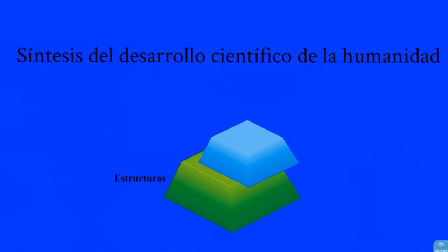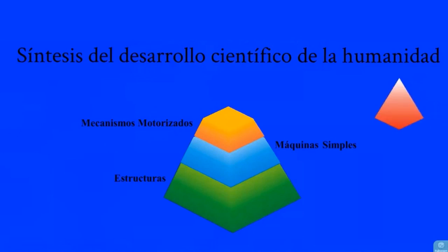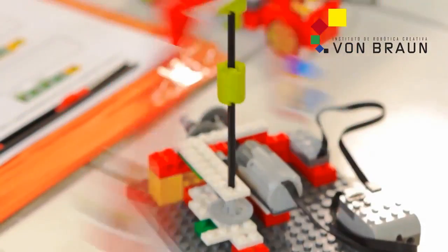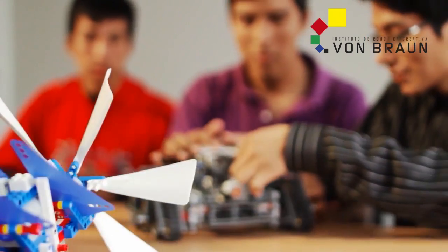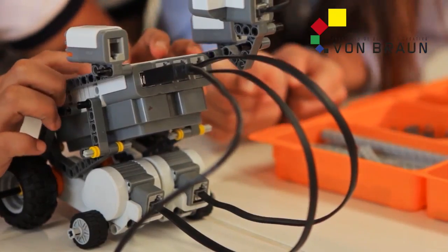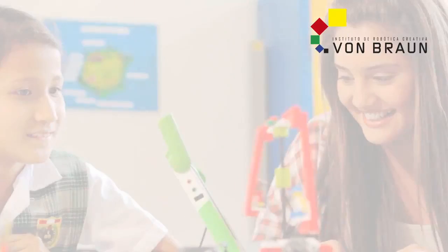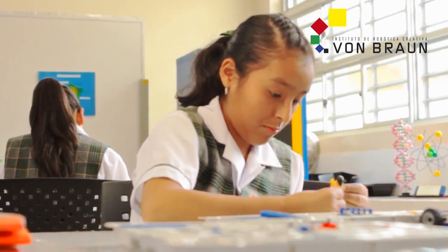Robotics with LEGO Education represents the synthesis of scientific and technological development of humanity. It begins with structures, continues with simple machines like pulleys, levers, wheels, axes, and gears. Then, motorized mechanisms, and finally control and automation processes. In this context, technology becomes the best way to articulate knowledge.